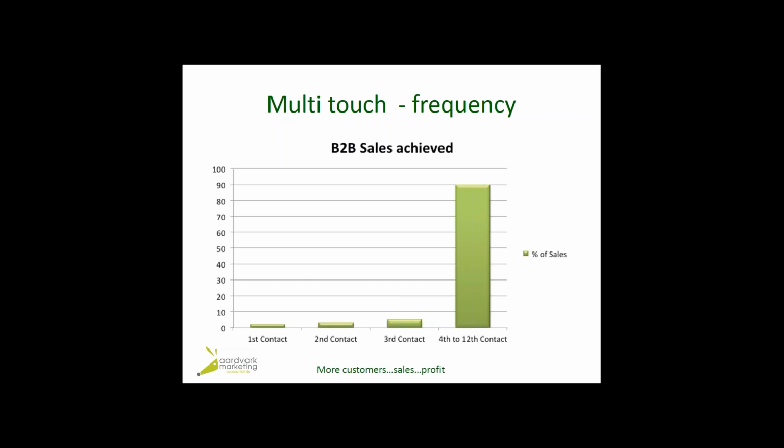So I don't know many people who would take 11 rejections before they get a yes on the 12th, but it is worth persevering. And these are statistics that are the UK statistics from a chap called Mick Merritt, who's a sales expert, but it holds in just about all the markets that we've looked at too. So we don't want to give up on these leads. We need to persist with them a little bit longer.